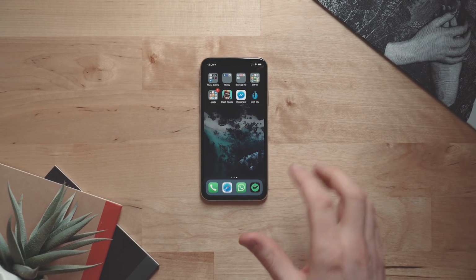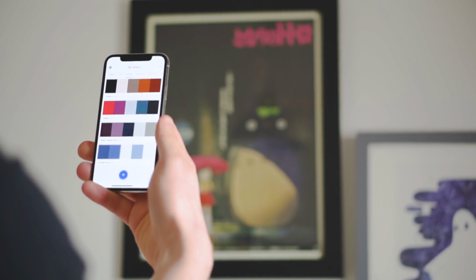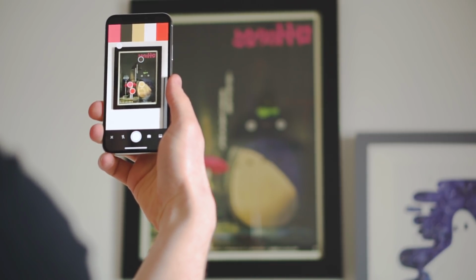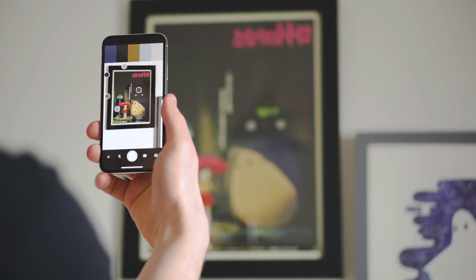I'll explain those towards the end, but I've got a photo editing folder here which has all my favourite photo editing apps. One of them that I've started using a lot recently, though I've actually had it a long time, is Adobe Capture. The best way to explain it is that you point your camera at something and it will capture the colours of a picture or any scene that you like the look of, and it will save it to your Creative Cloud, and you can pick it up later if you're in Photoshop or something. Really cool, really like that.